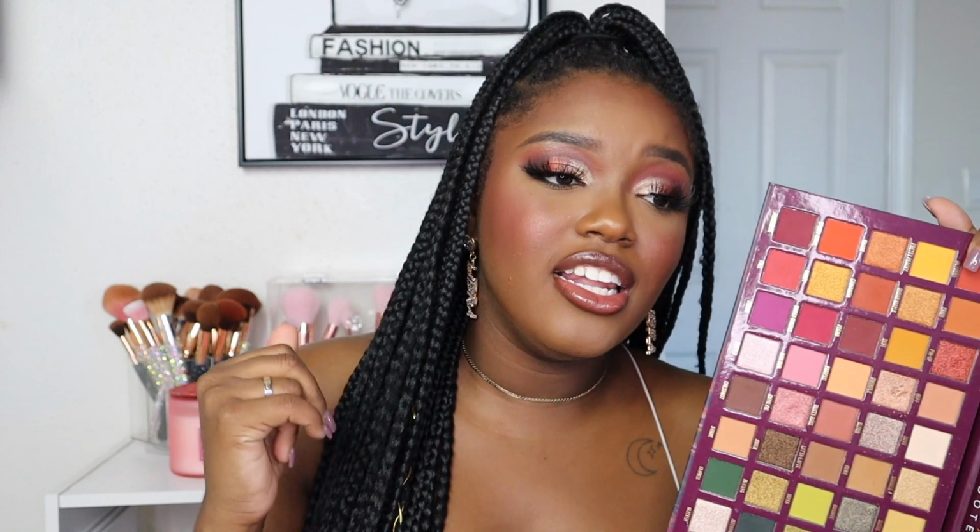I'm wearing this palette on my eyes today, and I seriously love this palette because you can go really soft, or you can go really bold and bright, and I just love that depending on your mood you have the perfect palette to use. Okay, so the next palette is a little bit different, but this palette is from Glamlite.